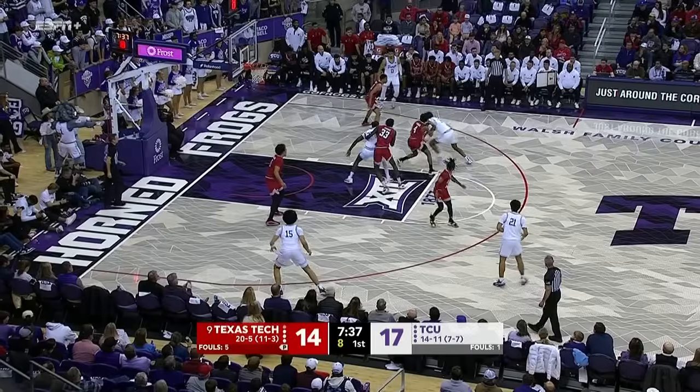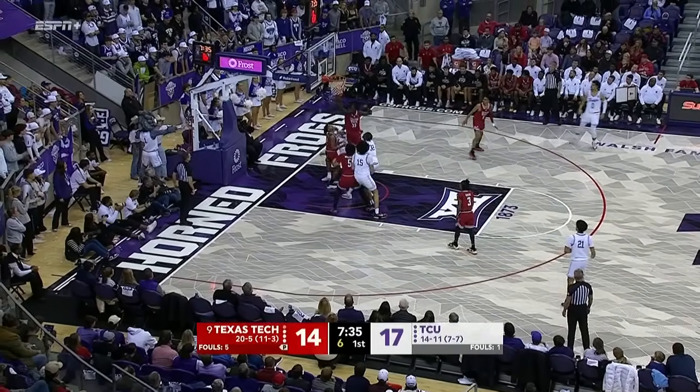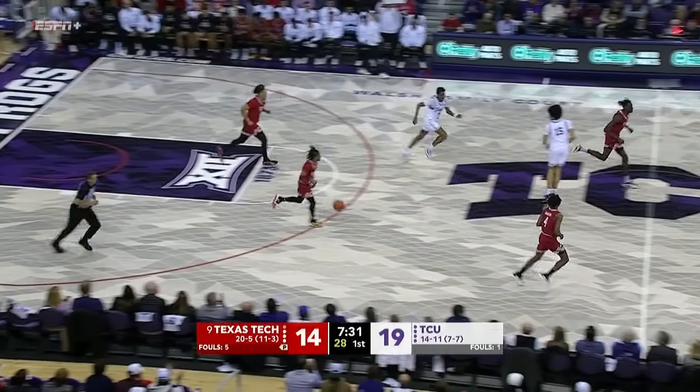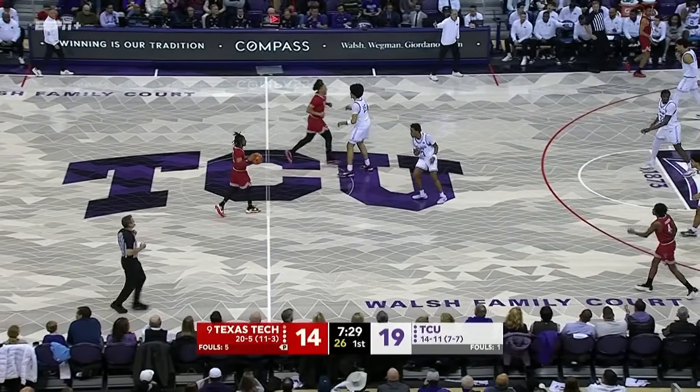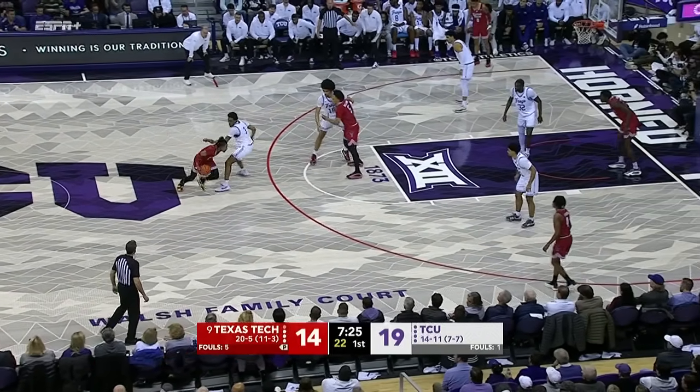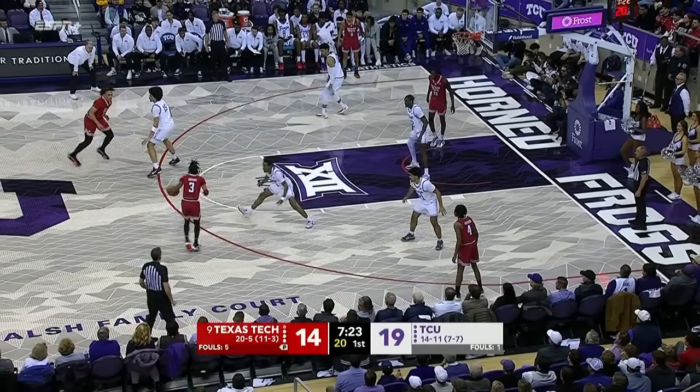Texas Tech playing without JT Toppin, who picked up his 2nd foul. That's a tough bucket for Fashawn Alette coming off. And that's a tough play. 14-point performance. Freshman having to guard him. He gives him a little shoulder bump. That's a tough play. That's a really, really good setup for the layup.